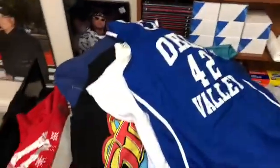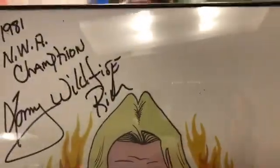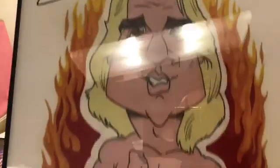Here's some more stuff I picked up the other day. I don't know if I did a haul on that stuff yet or not. Here we go. Oh, I think I have these over at my house, but this is what it looks like. I'll probably just go ahead and ship this one out.